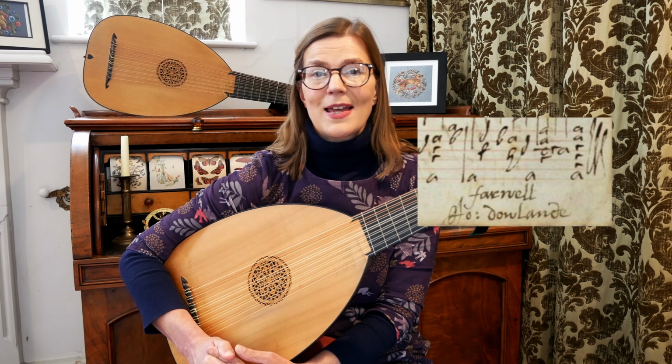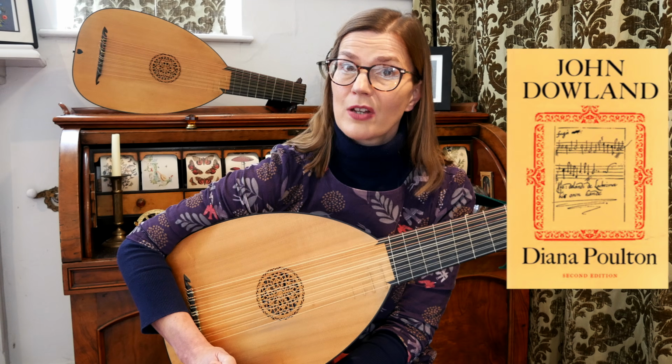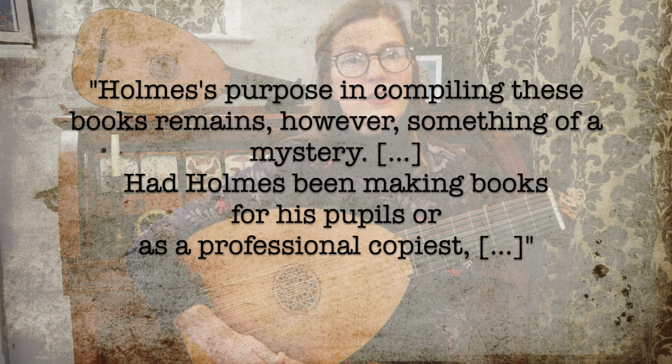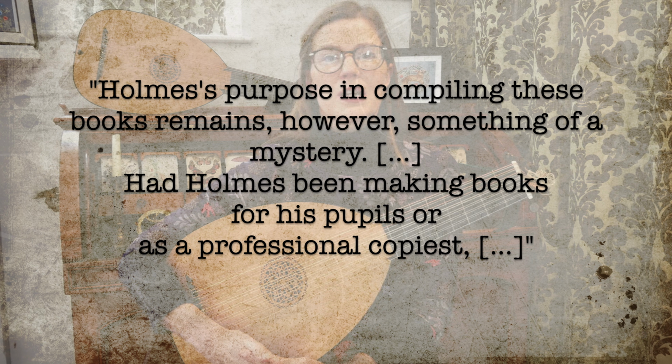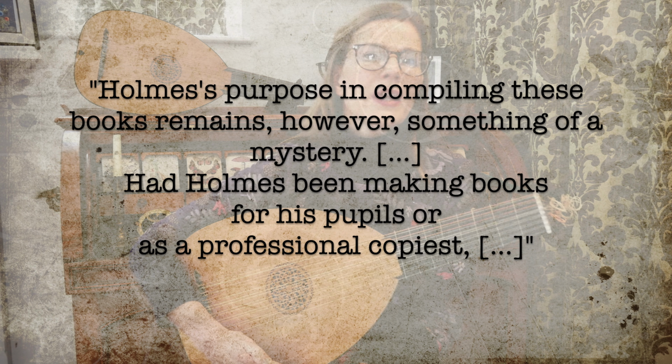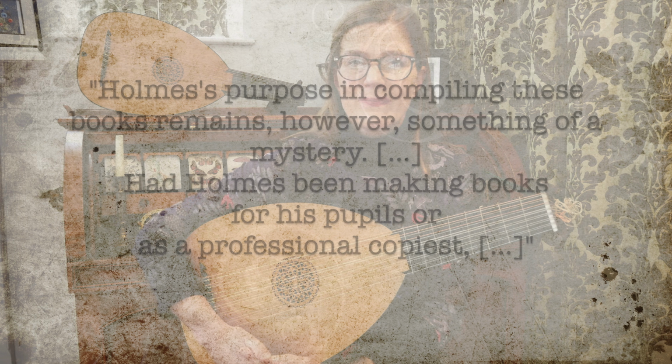Why did Holmes collect this music? Many an academic has speculated on this. Diana Poulton, known for her detailed biography on Dowland, pondered, "Holmes's purpose in compiling these books remains, however, something of a mystery. Had Holmes been making books for his pupils or as a professional copyist?"